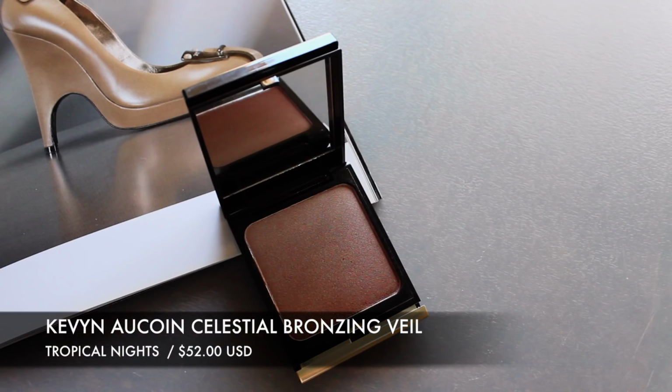And then the second Kevyn Aucoin item I picked up is the Celestial Bronzing Veil. Now this is in Tropical Nights, which is a cool bronze. So that's the packaging. Again, luxurious. I would expect that from Kevyn. And you just kind of press in. You have your little mirror there. And then that is the bronzer.